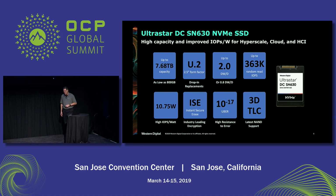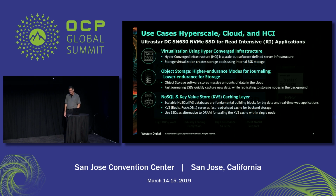And of course, you want to make sure it's enterprise class and has 10 to the minus 17th as the uncorrectable bit error rate. That's an area you have on the enterprise. And of course, doing something with 3D TLC is going to give you the right performance that you need.